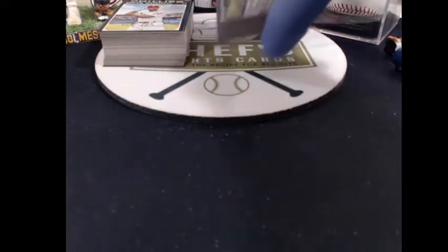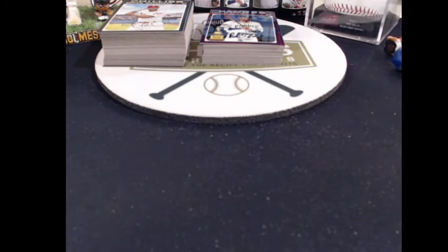Okay, all of our purples. Okay, where to start? Let's see. Let's get some rookies together.